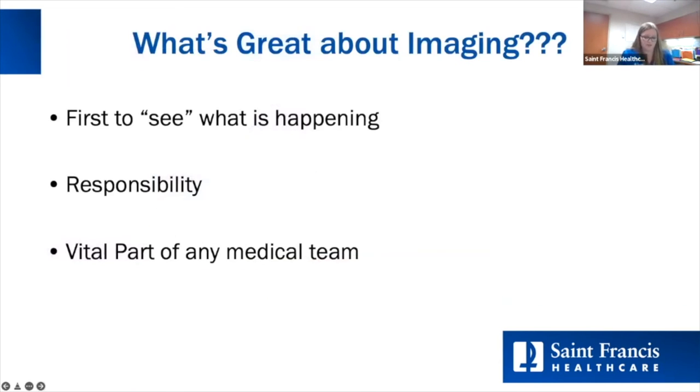Okay, so what is great about imaging? We are really the first to see what is happening. When a patient comes in and thinks they've maybe broken a bone, we are the first ones to see that. And we play a vital part in helping diagnose that patient. And moving on to that, there's a lot of responsibility. It's our job to get the best images that we can to help the physicians diagnose the patients.